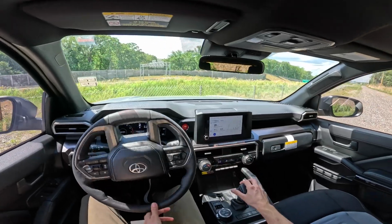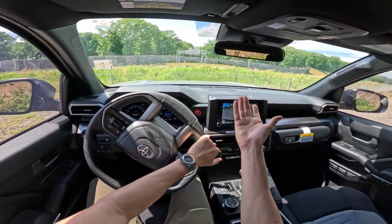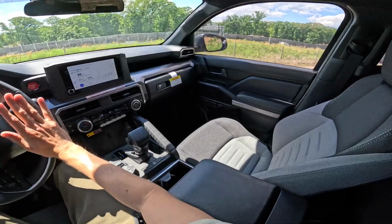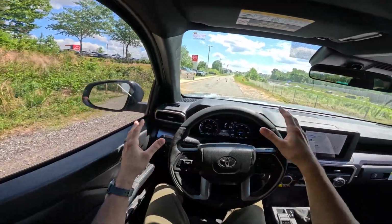However, there are dealer add-ons you can get for like 1,500 bucks. You can actually get leather seat covering. So honestly, not a bad way to go to spruce up a basic TRD off-road like this one. So interior is not too bad. Just wish there was a little bit less hard plastic, a little bit more soft touch.